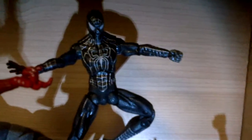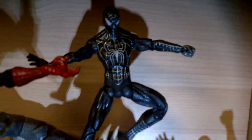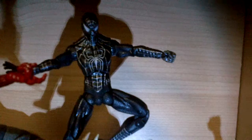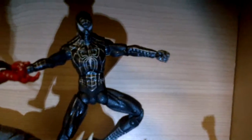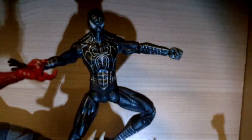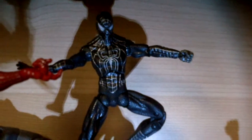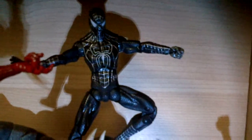I actually picked up two. These guys don't run cheap, man. They run for like $20. They're little. But when you're a hardcore collector, price really doesn't matter at that point. As long as you got it, you're just going to get it. So I got two of them. I gave one of them to my stepson, and this one I kept for myself.